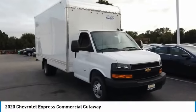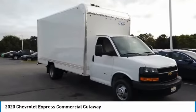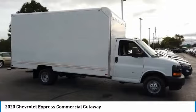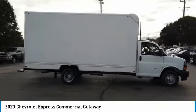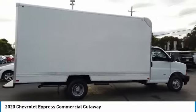Make a great choice today with the 2020 Express Commercial Cutaway. The Chevrolet Express Commercial Cutaway van. Flexibility and durability are hallmarks of the 4500 chassis, as it was engineered to support the needs of three primary applications: school buses, shuttle buses, and ambulances.